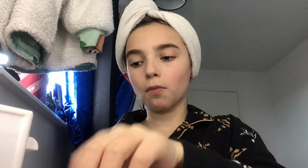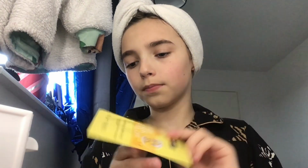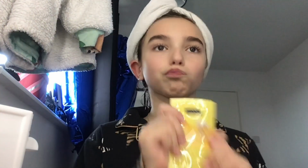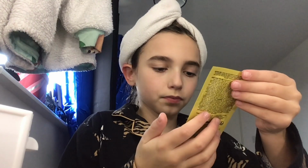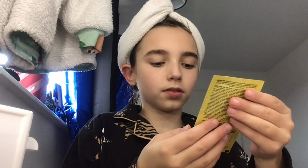Guys, I'm out of the shower. Okay, so I'm going to do my skincare now. I'm gonna put this mask on. I've got a peel off mask. This is what it's gonna look like. It's pineapple, literally. Yep, it's a peel off mask.